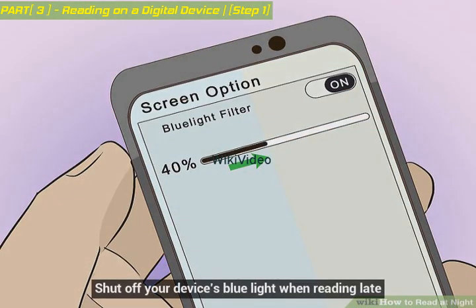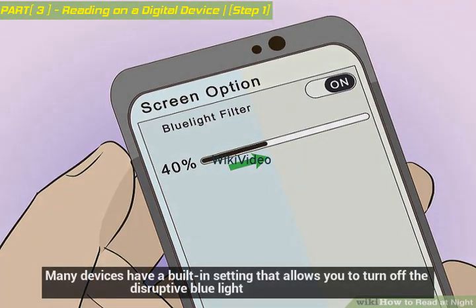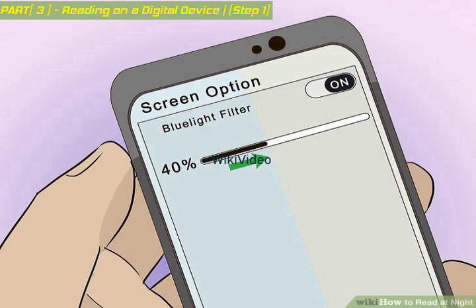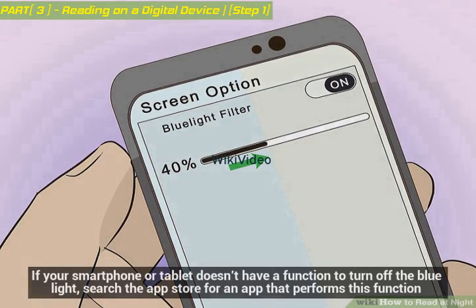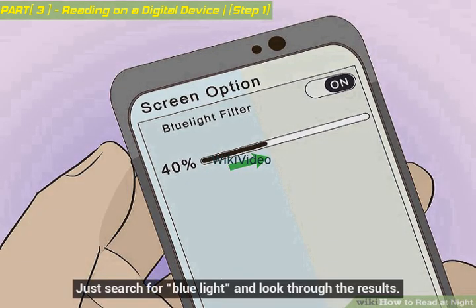Shut off your device's blue light when reading late. Many devices have a built-in setting that allows you to turn off the disruptive blue light. Look through your device's settings, and turn the blue light blocker on if you're reading after it's dark outside. With this setting turned on, you can read late without disrupting your sleep pattern. If your smartphone or tablet doesn't have a function to turn off the blue light, search the App Store for an app that performs this function. Just search for blue light and look through the results.